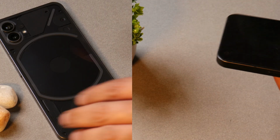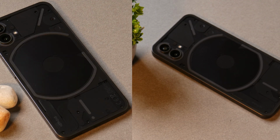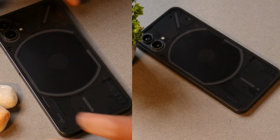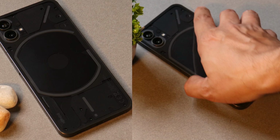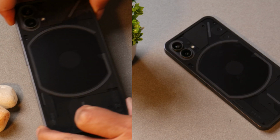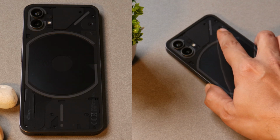Later, they have also updated a more reactive flip to glyph interface. So here you can see towards the left-hand side, that video was shot before updating the device, and towards the right-hand side, that video was shot after updating the device. Here you can see a lot of animation difference. Previously, everything used to glow at once, but now we have a smoother animation which comes from the bottom and goes towards the top of the device. But you guys let us know, do you like the new flip to glyph animation or not?